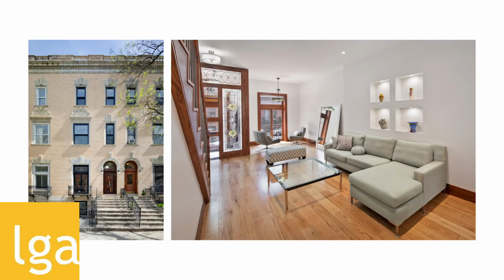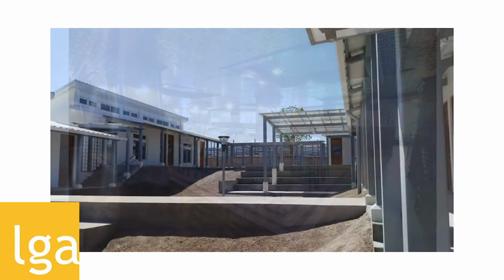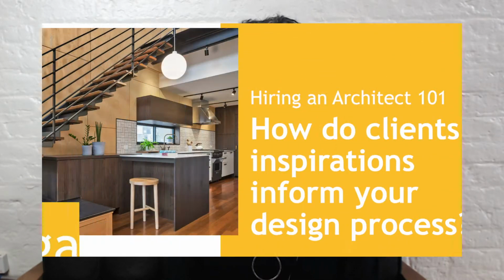Hi, I'm Lynn Gaffney, and I started my firm back in 1997. We are a full-service architectural firm. We concentrate on single-family residential, hospitality, restaurants, and institutional work for nonprofits, although now we're also getting into co-housing. We're located in the beautiful neighborhood of Gowanus, Brooklyn.